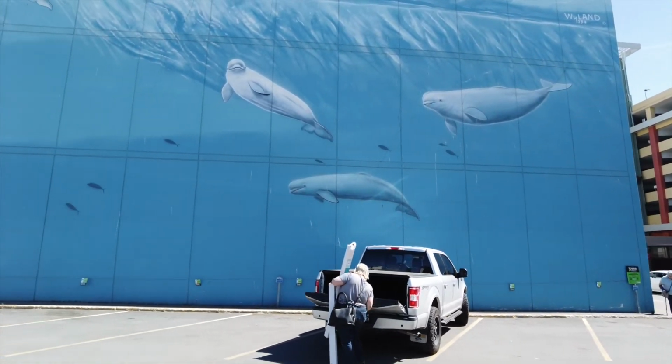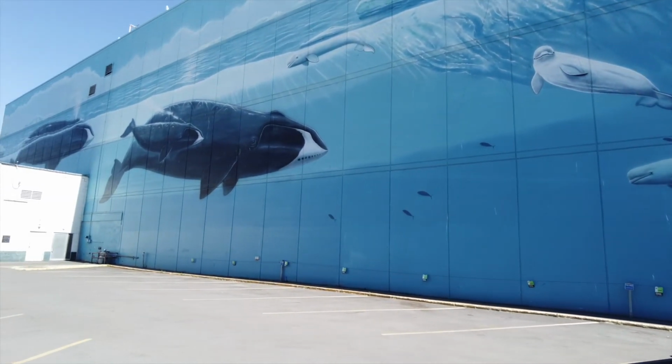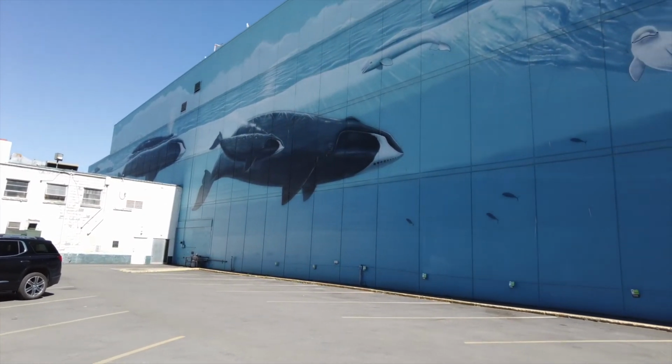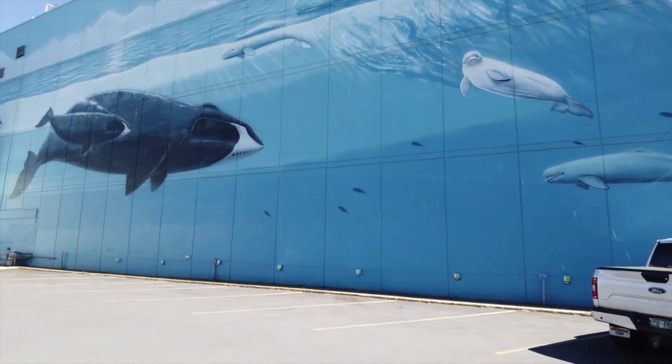see, various species of whale. Apparently some of the whale chased the salmon to this area. That's what our tour guide told us, anyway. Pretty cool.